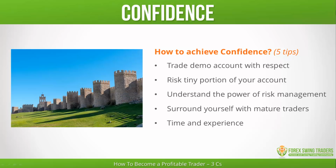Let's clarify that. Let's go even further, guys. There's a lot of stuff to talk about. When I say a tiny portion of your account per trade, that doesn't mean 1 or 2% per trade. No. That means 0.1 to 0.5% risk per trade. Okay, because there's a high chance that you're going to lose like 5, 6, 7, 8 trades in a row.